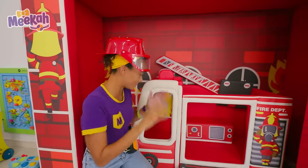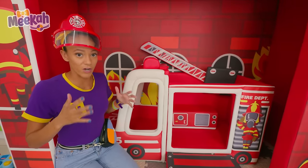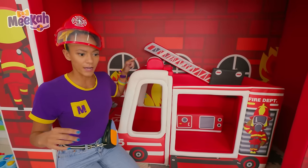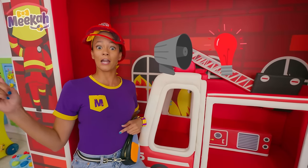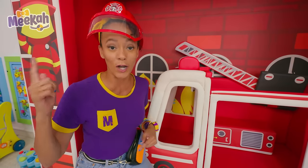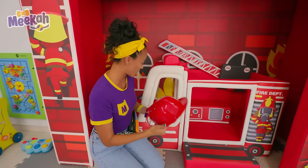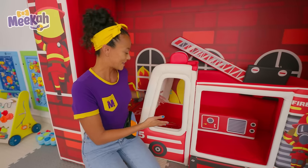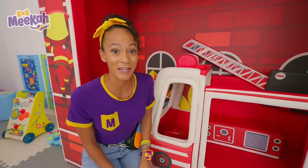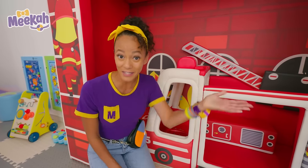Okay, and look, here's where the siren is so people know that a fire truck is on the way. It sounds like... something like that. Okay, let's see. I'll put this firefighter helmet here. That way, if someone wants to play, they can be the driver and wear the firefighter helmet and look like a real firefighter. Let's go back to the slide and see what the next item is.